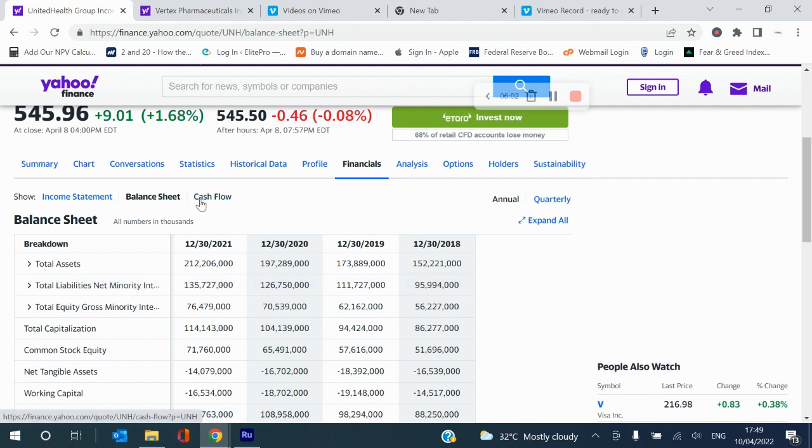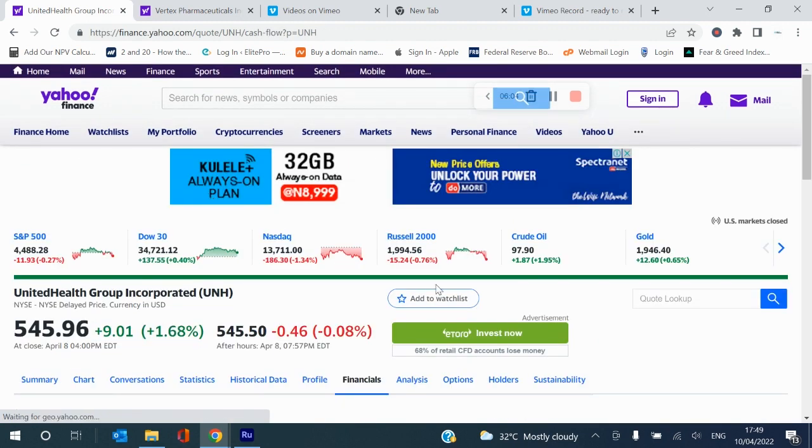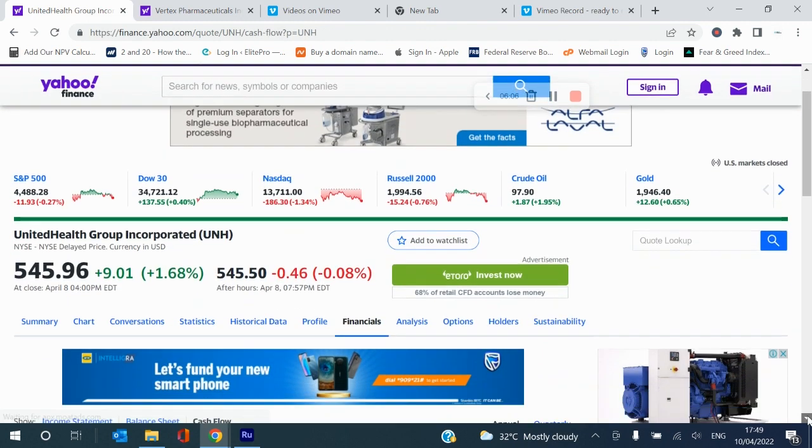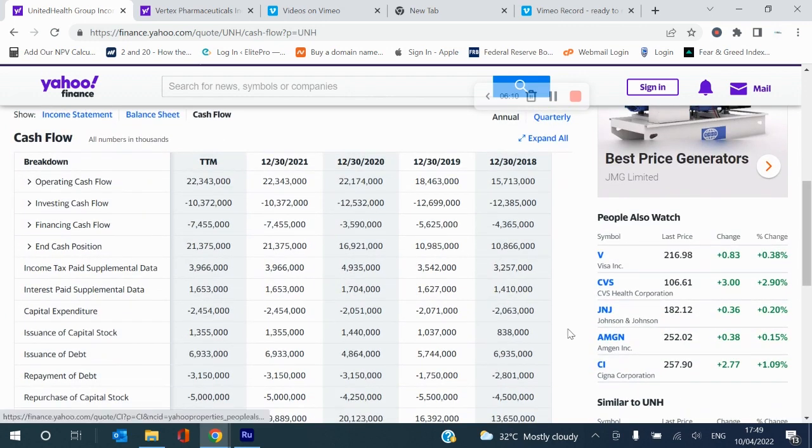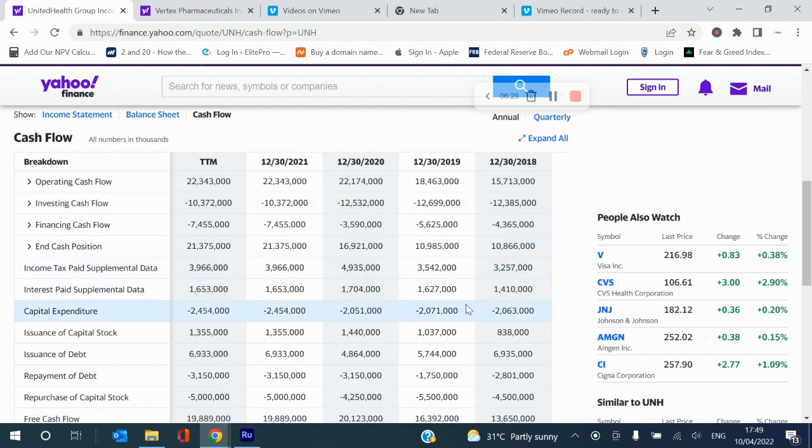135 billion. Let's go and have a look at it. Cash flow. Let's see how liquid this United Health Group is. From 2018, you can see the operating cash flow is 15.7, 18.4, 22.1, 22.3, and trailing 12 month 22.3. Investing cash flow, financing cash flow. Let's have a look at the free cash flow.